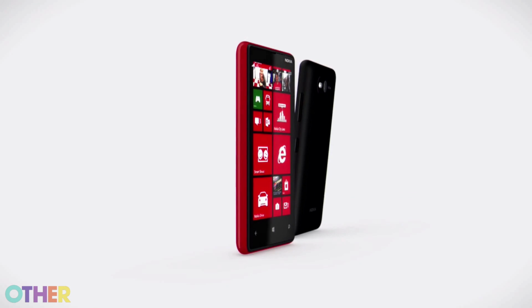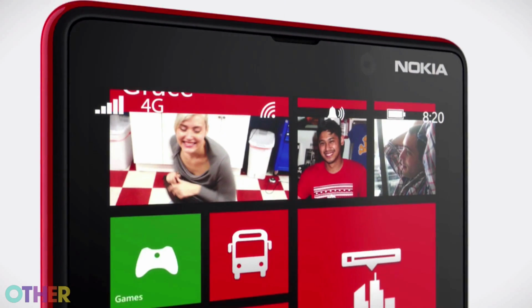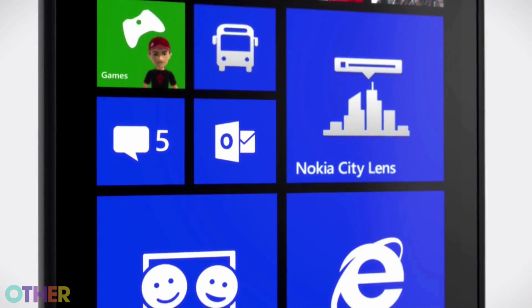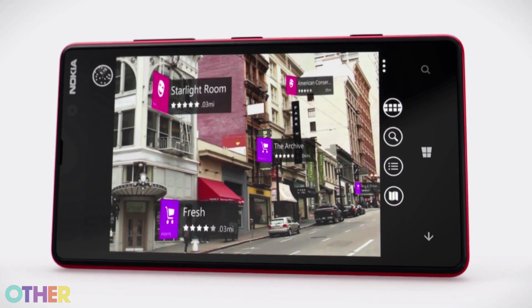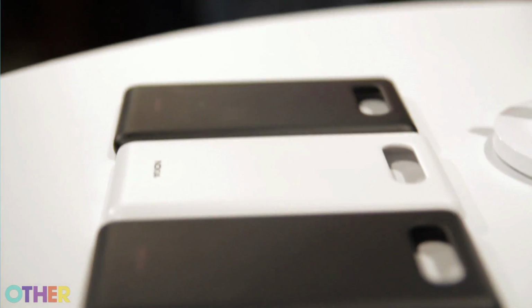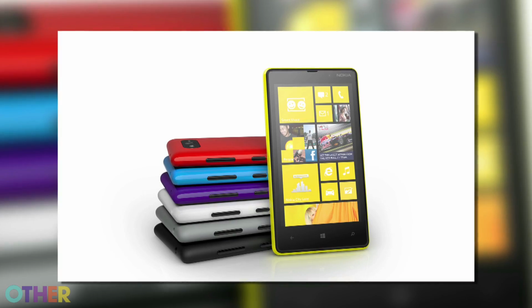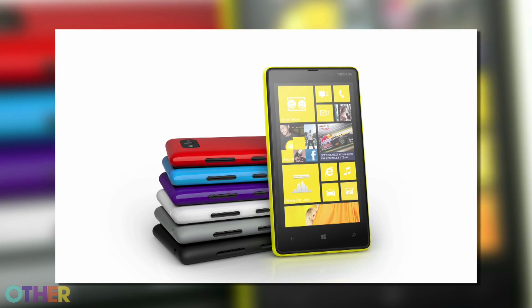The second phone Nokia unveiled is a little less impressive, but it still could be a great low-cost option for smartphone buyers on a budget. It features a 4.3-inch AMOLED display, a dual-core Snapdragon processor, and an 8-megapixel camera. Just like the Lumia 920, the 820 supports wireless charging, but you'll need to buy a new back cover in order to get it to work. The Lumia 820 will launch sometime later this year in red, yellow, purple, gray, black, and white.